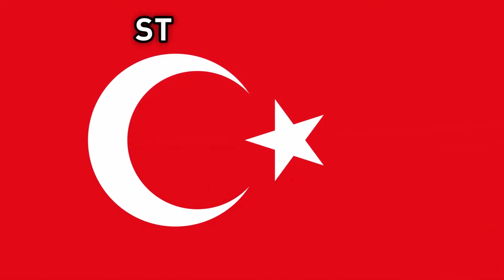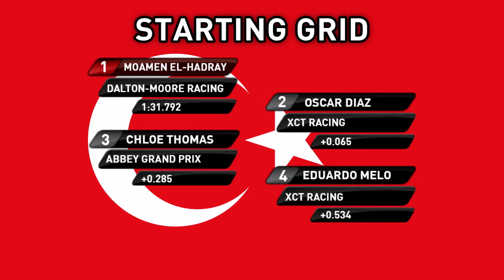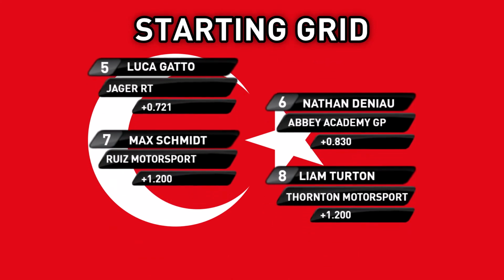So it's time now to go have a look at the starting grid for this Turkish Grand Prix. It's a maiden pole position for Manuel Hadre, looking for his first career win to go with his podium finish in Australia, with Oscar Diaz in P2. Chloe Thomas looks to improve from third in the point standings, with Eduardo Melo in fourth. On row number 3, it's Luca Gatto, ever consistent, starting 5th, with Nathan Daigneault 6th, looking for a third consecutive points finish. Max Schmidt starts in 7th, with Liam Turton 8th to make up for his retirement last time out in Germany.